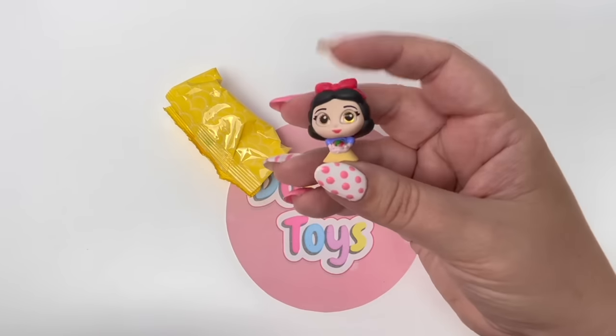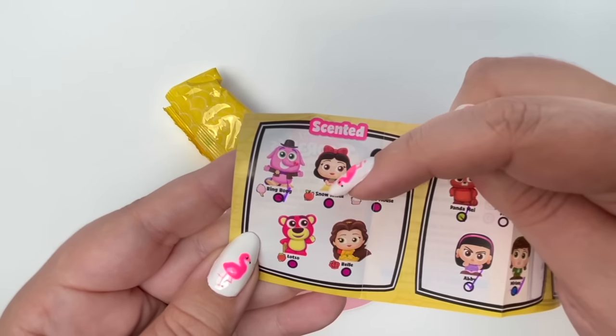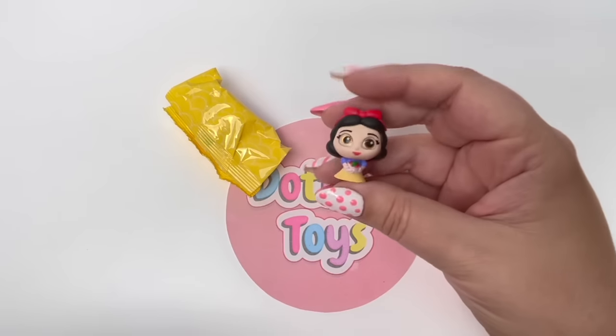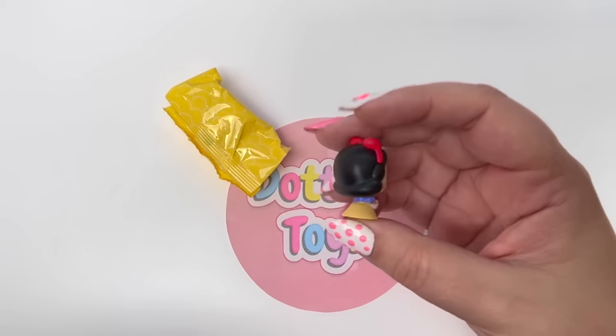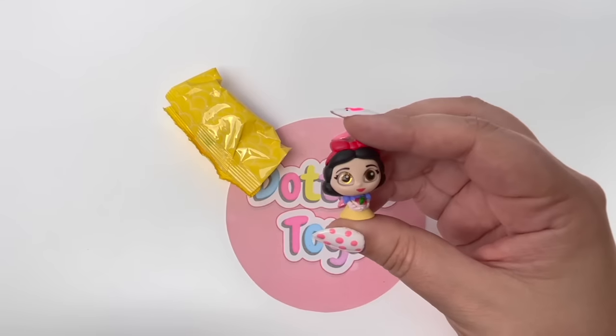We have Snow White. So Snow White is one of the scented. And right next to her is a little apple. So I'm assuming she's going to smell like an apple. So let me try it out. Wow, that's crazy. She smells like an apple. She smells exactly like an apple. That's so crazy.